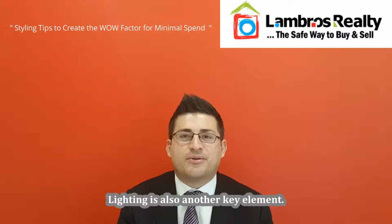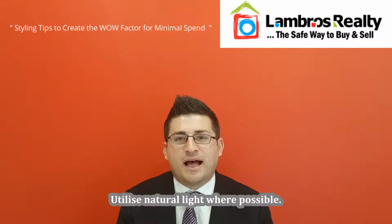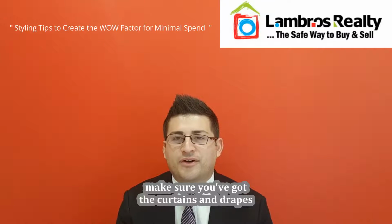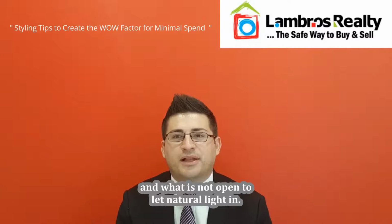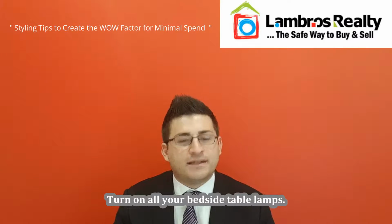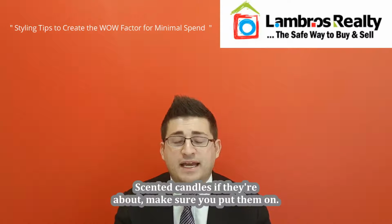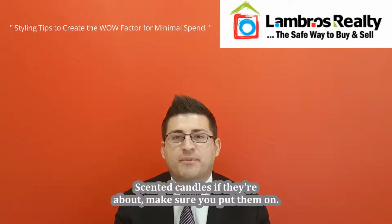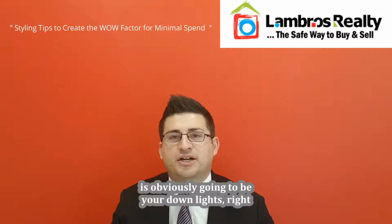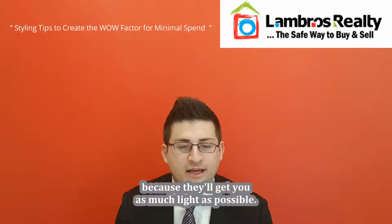Lighting is also another key element. Utilize natural light where possible. As far as inspections and showing homes are concerned, make sure you've got the curtains and drapes open to let natural light in. Turn on all your bedside table lamps. Scented candles, if they're about, make sure you've got them on. And I guess the preferred option for lighting is going to be your downlights, because they give you as much light as possible.